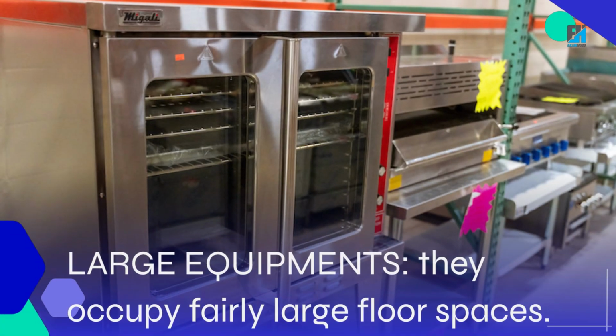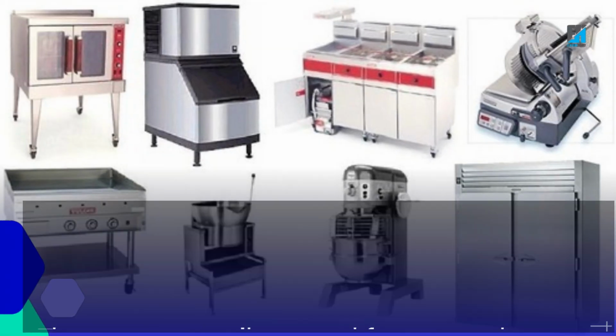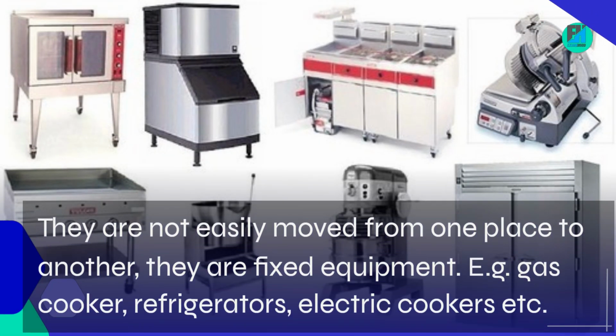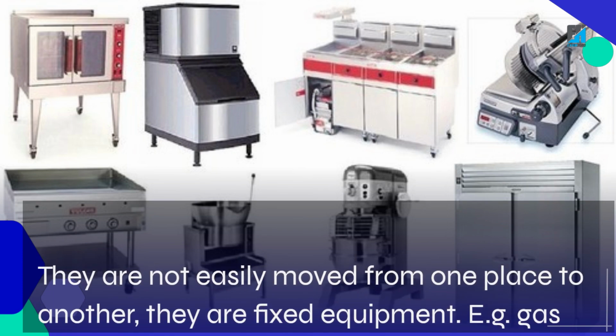Large equipment occupy fairly large floor spaces. They are not easily moved from one place to another; they are fixed equipment. Examples: gas cooker, refrigerators, electric cookers, and so on.